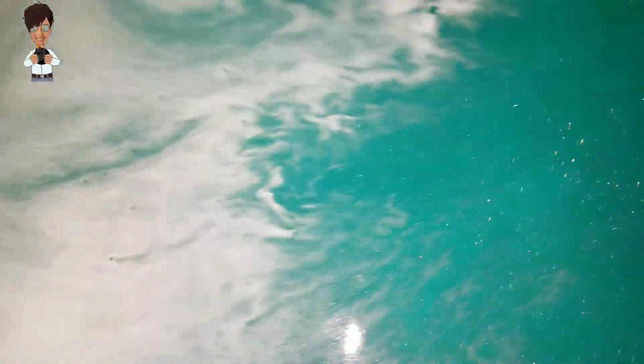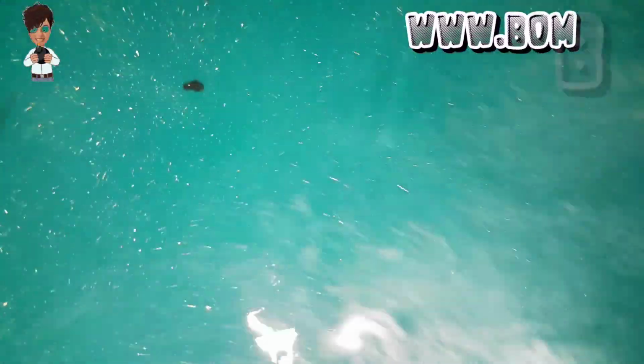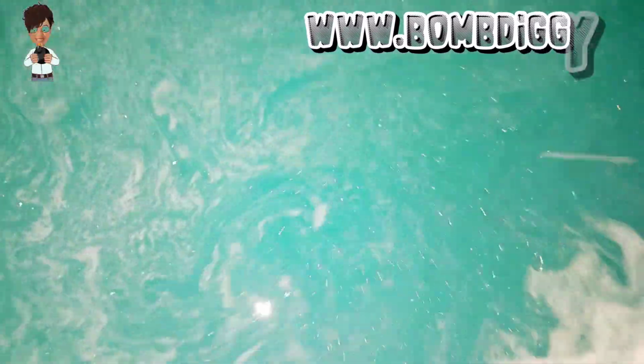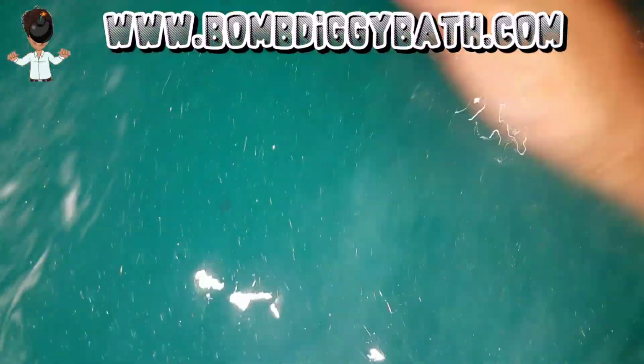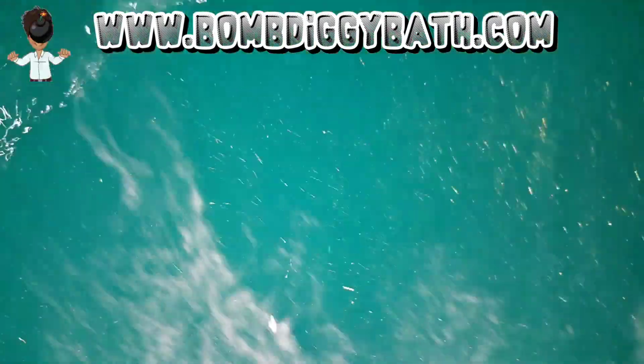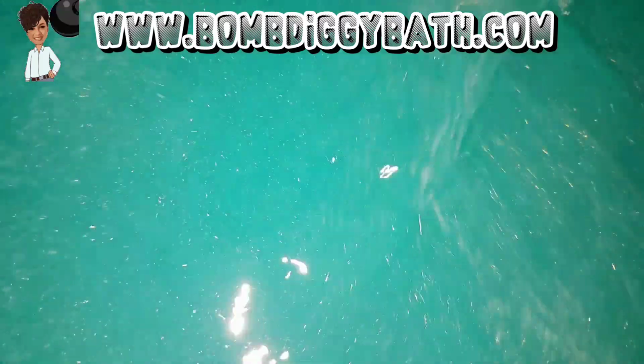For those of you that like little floaters in your tub, there they are. I'm trying not to disturb them too much because they are not my favorite. But I'm just trying to get to the shimmer. Look at that. Oh my god, it's so beauteous. I'm about to get in this tub because I can't take it any longer and I really don't want to disturb these floaters anymore. Alright guys, I'm going to probably fall asleep in this one.